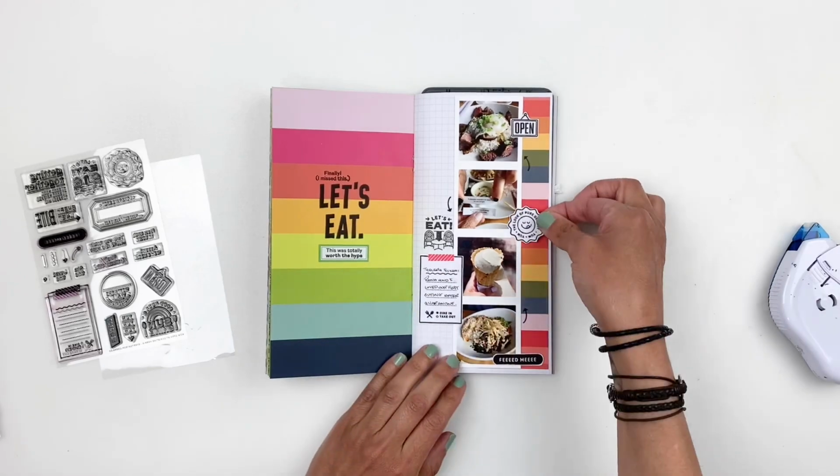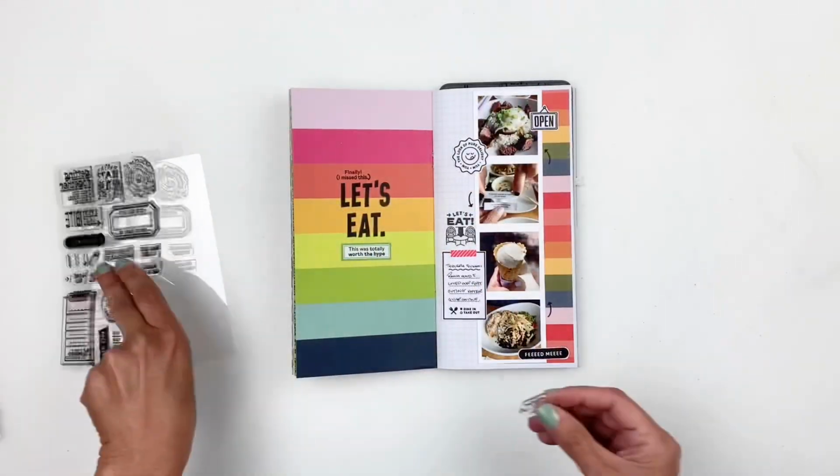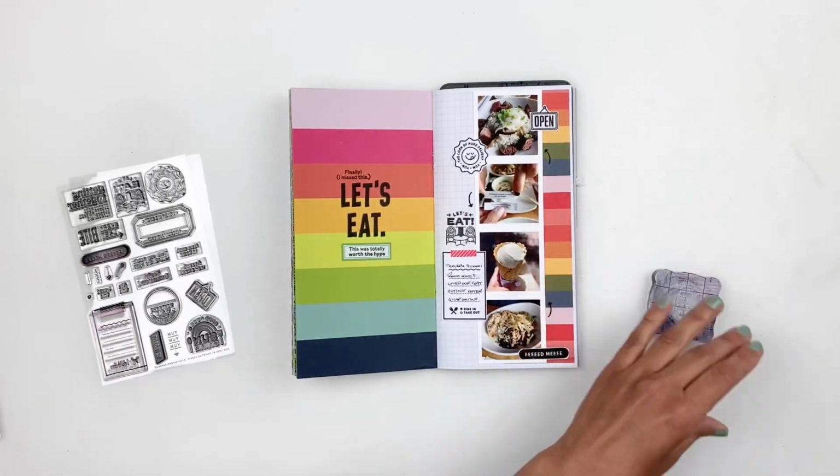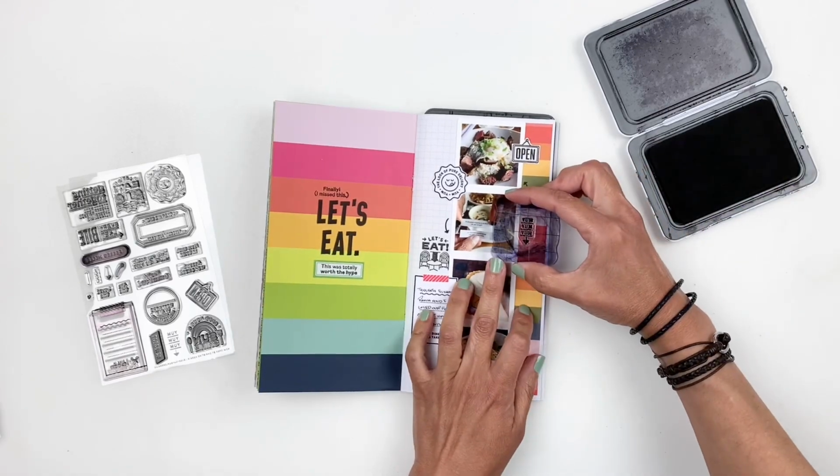Basically, I'm almost done. I literally just used my stamp set to create my own embellishments, add layering and depth to my layout. Turned out really cute, really colorful, and I love every single thing about it.